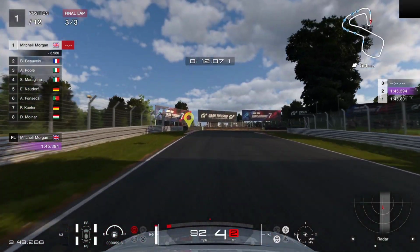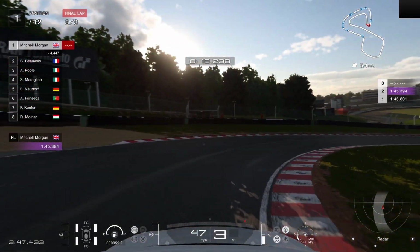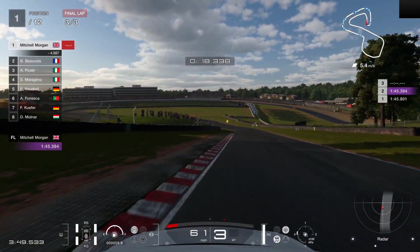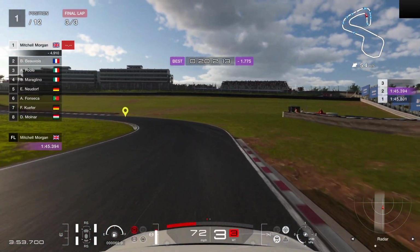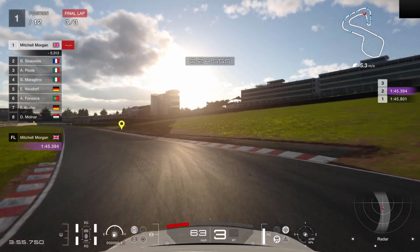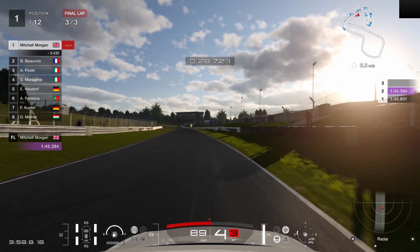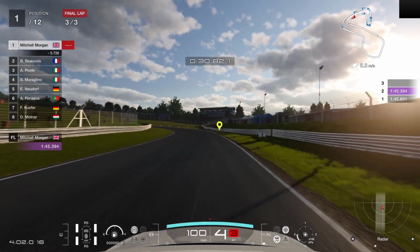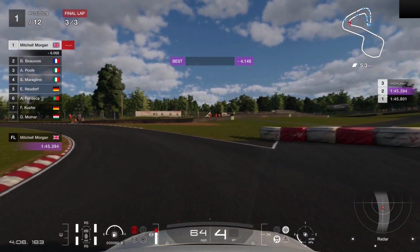As we come under the bridge, we'll bury the brake pedal down into third gear, get it turned into the apex, let it drift out to the left, and then we'll drift over to the right. Get a nice line for this left-hander. Let it drift out and over the curbs. Not using too much, just keeping it easy. We are coming up for 6 seconds ahead. Ooh, so I need to watch where I'm going.